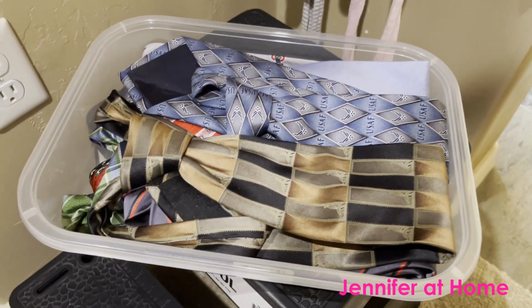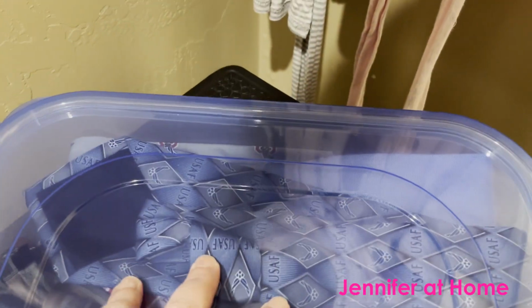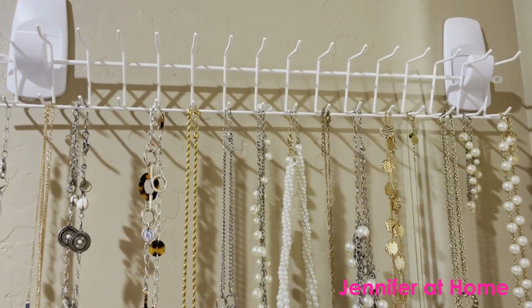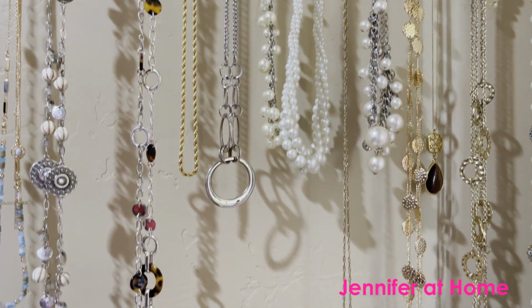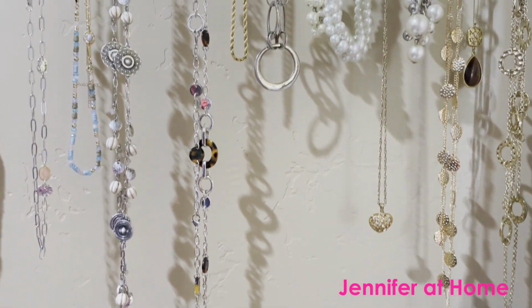All of the neckties fit really nicely in this box. I can put the lid on, keep them dust-free, and set the box on a shelf. Now that I have relocated the neckties, I have a wonderful place to hang all of my necklaces. And don't worry, my husband was perfectly fine with this idea.